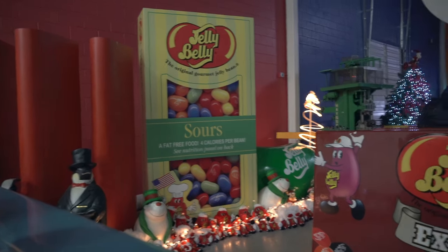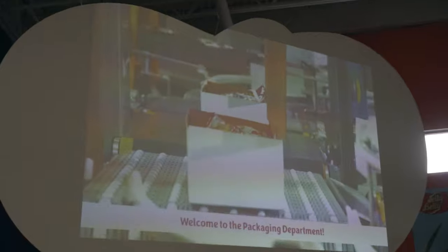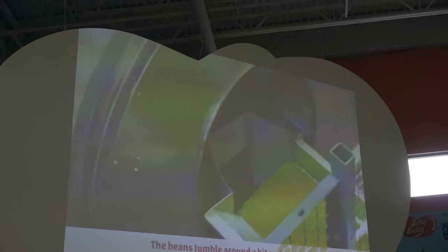Watch how the candies find their way home. Welcome to the packaging department. Wow! The beans tumble around a bit, and as they do, are moved to the back of this very large metal drum. There, two specially devised screens await them.